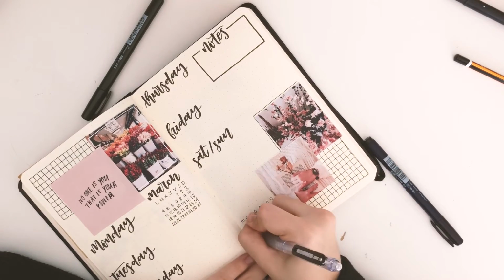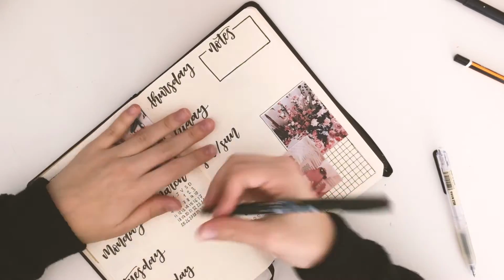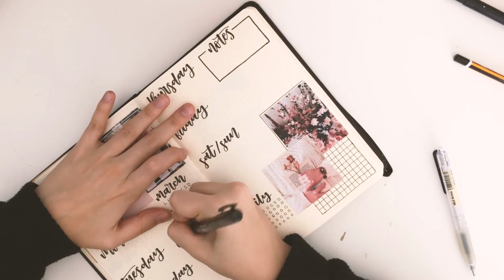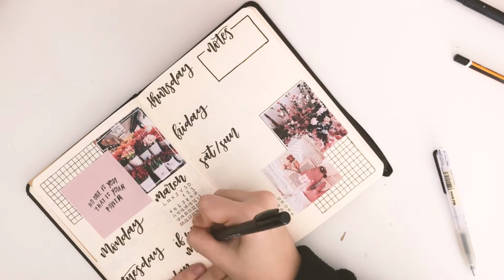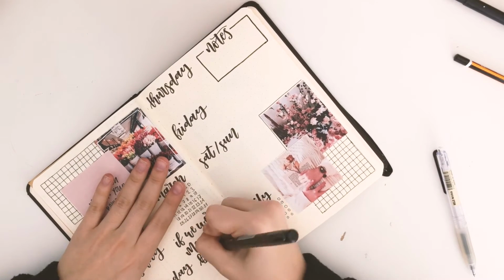So I do this daily layout in which each circle is a day of the week, and I use it for tracking my water, workout, reading, Instagram, etc. Then the quote, I decided to go for a Billie Eilish one because that Saturday I'm going to a Billie Eilish concert, so it was perfect, and I decided to go for that one.